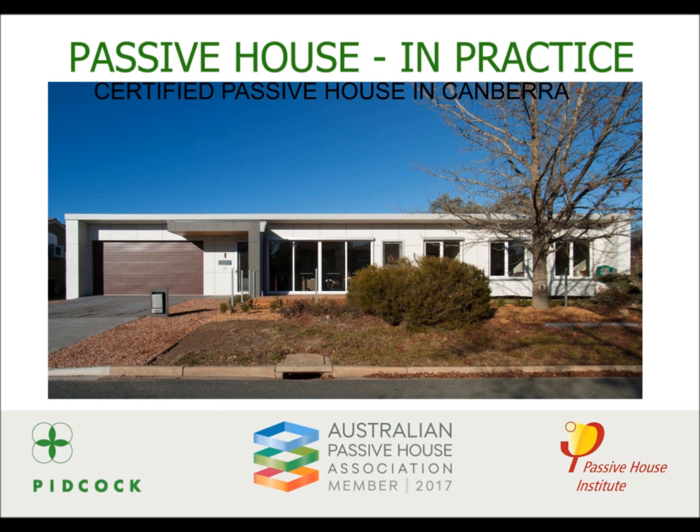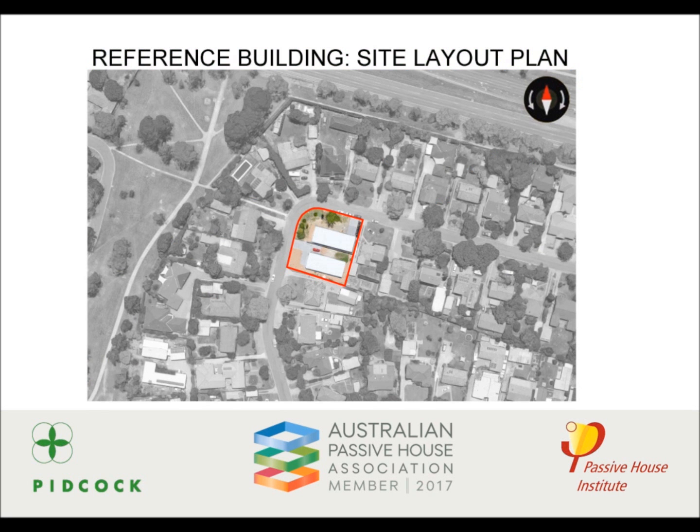So here is Hardy's house, which I visited on the coldest day of the year in 2015 when I travelled down to interview him for a magazine article. The project actually comprises 2 Passivhouses located on a corner site in suburban Canberra. We will be using the more northerly house of the 2 as our reference building.